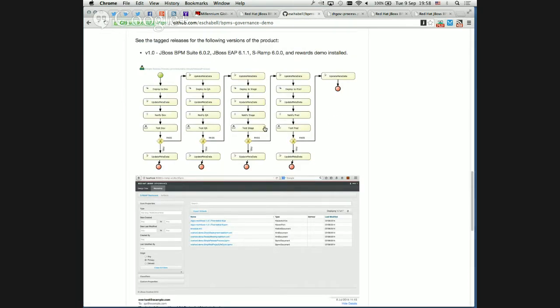But that's the whole thing behind these demos too. When you go to install them, they all look the same. You download, add products, hit the init.